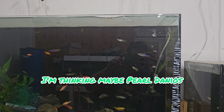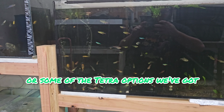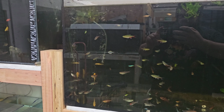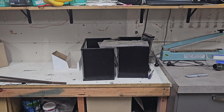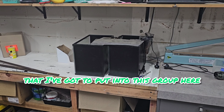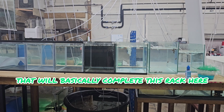I'm thinking maybe pearl danios, zebra danios, or cherry barbs, or some of the tetra options we've got, Prestella tetras, glow light tetras, or black neons. Please let me know what you think we should try and spawn in the spawning tanks that we've just recently set up. Speaking of them, we've got two more of them sitting on the bench there that I've got to put into this group here that will basically complete this rack here.